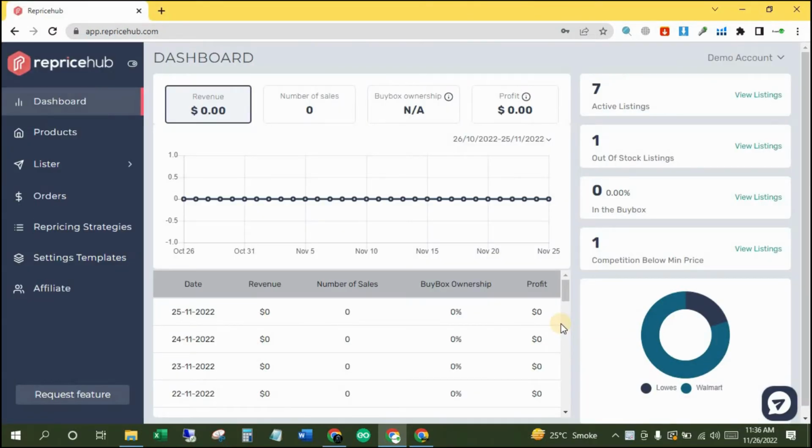Okay, got it. This is Repricehub dashboard page. You can watch active listings, out of stock listings, a percentage of your listed items in Buybox, competition below minimum price. It happens when you set up a minimum price in Repricehub because you don't want to go down further to avoid losses, right? Here you can see suppliers dominance, which suppliers you listed most. You will see profits here. Buybox ownership means how many of your Amazon listings taking place in Buybox.